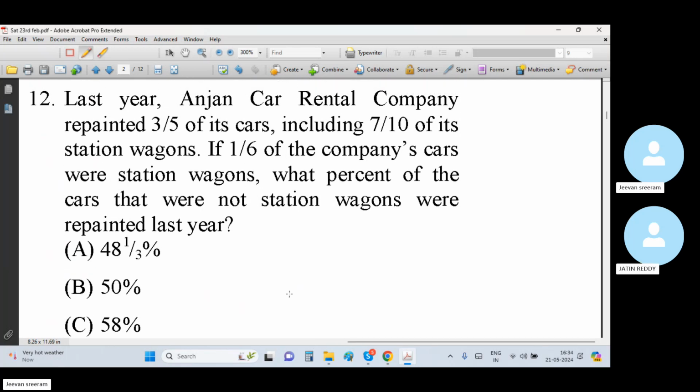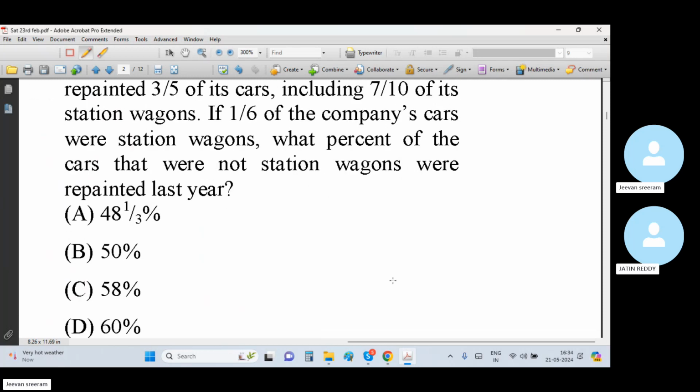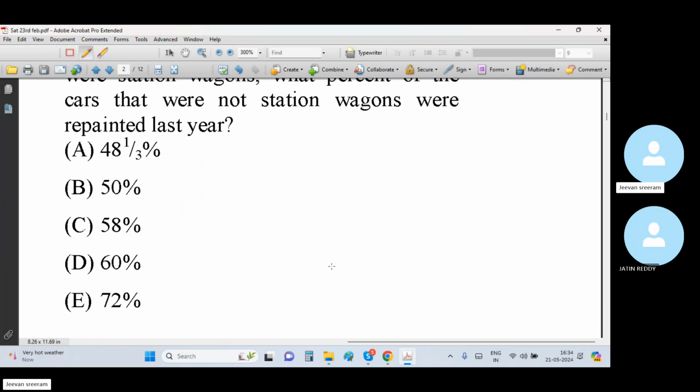How about this question? Are you done with this? 12th one. I've just selected an answer, sir. I didn't do it properly. So again, the problem is in understanding the question, right? Yes, sir. And again, you can see too many types of cars: repainted, not repainted, station wagons, non-station wagons. Correct? Let's go with the group grid again.